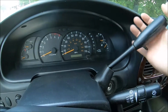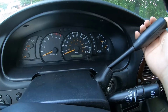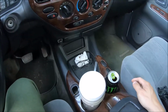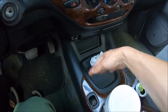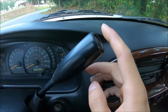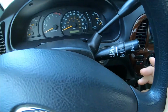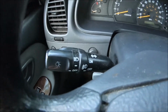And then also, if you notice here, you have a steering wheel shifter. I really like this design because it frees up the center console quite a bit. You get a whole bunch of space down here. And then you also have your overdrive button up here. Also, your windshield stock on the right side of the steering column, as well as your headlight controls.